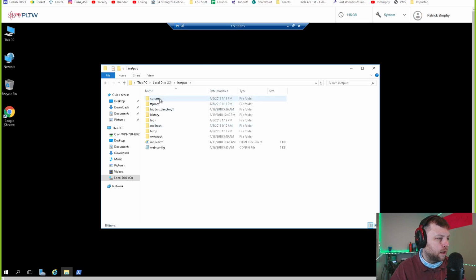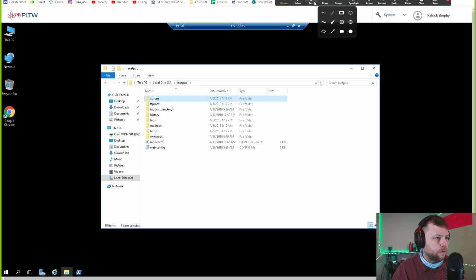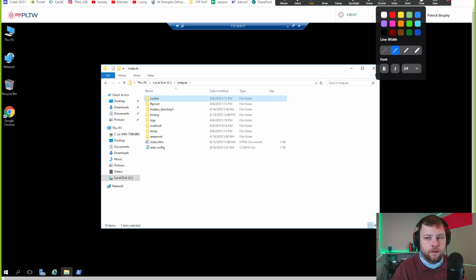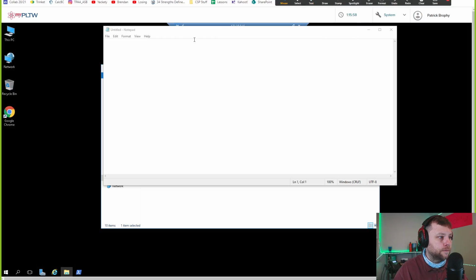So, okay, what do we have to actually do later in this activity? I'm going to take some pictures of what we got here. Maybe I write it down on the side. So, the name of the subfolders and files in inetpub, the name of the files in wwwroot. You know what? Maybe I just pull up a notepad. I'm just going to do it on my computer on the side because I don't know what I really need.